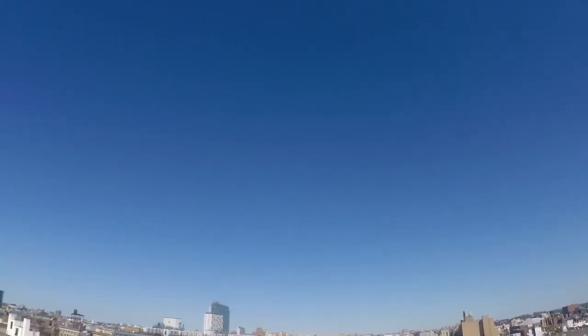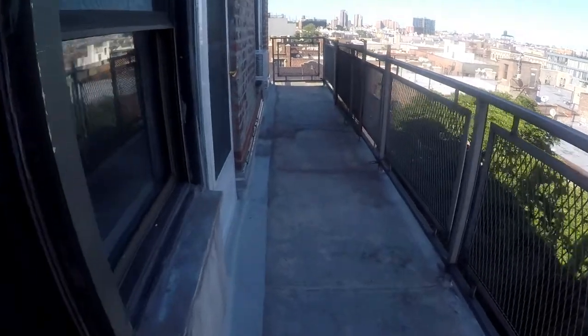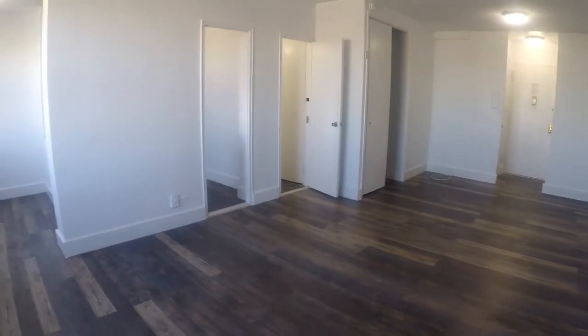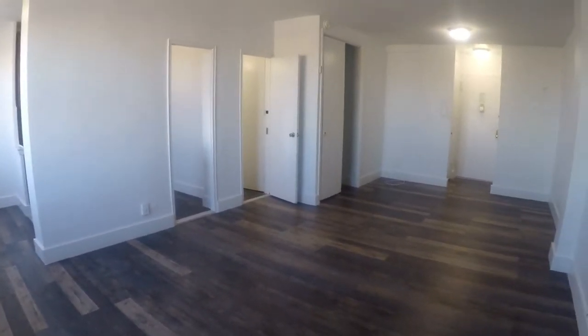To get you moved in, text or call 646-504-4483. Again, that's 646-504-4483. For an easy approval, credit should be at least 700 and your income should be close to or above 40 times the rent. Pets are upon approval.